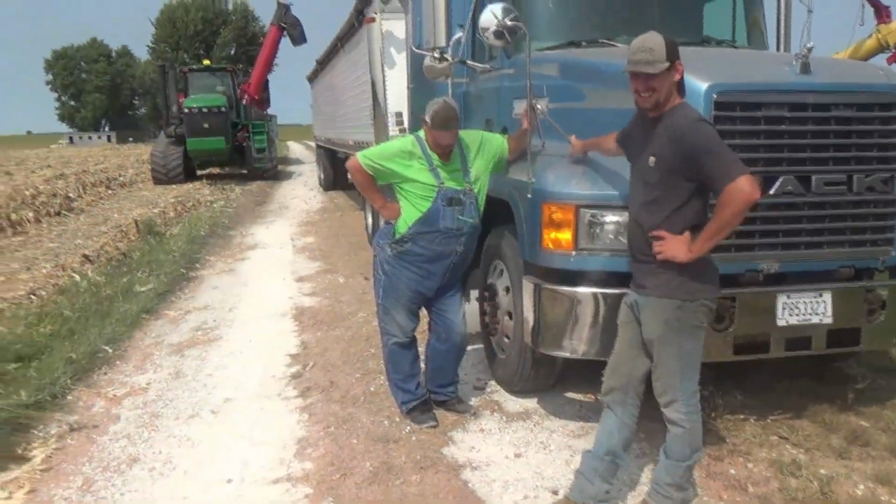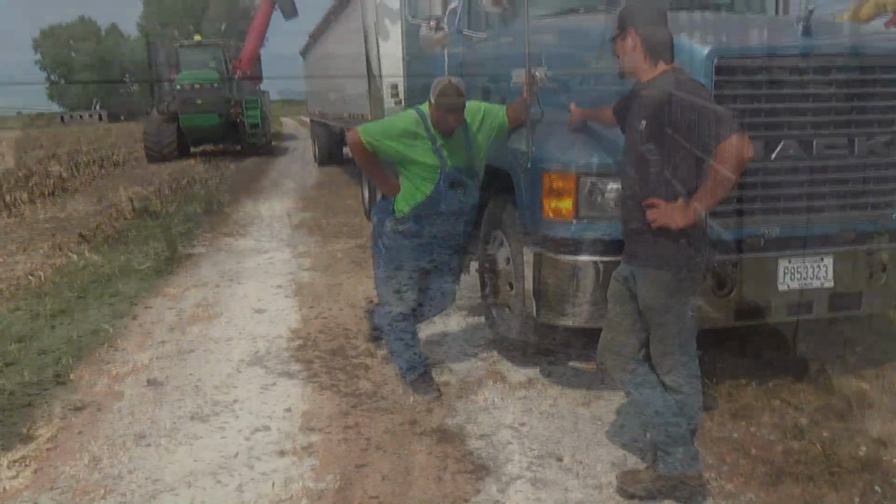Lime green shirt on today. We ain't got no sandals on. We got lime green.